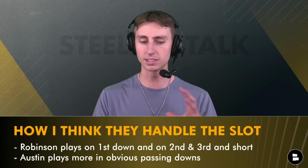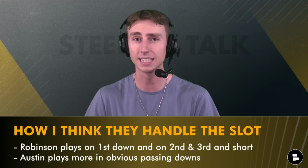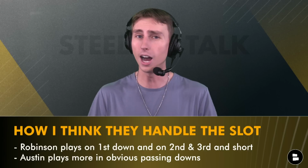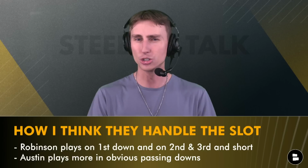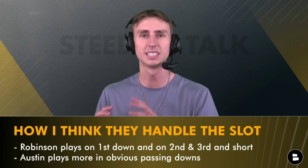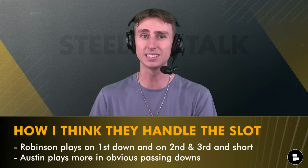And then when they want to really pass it, when the defense knows that they're going to be passing, that's when you put Calvin Austin III in the game, because at 5'9", like 165 pounds, Austin's just not going to do much for you in terms of run blocking, so you can't really super trust him on the field on early downs. But I think that Calvin Austin III is going to have a very significant role in this offense. It's probably going to get even bigger as the season moves on.